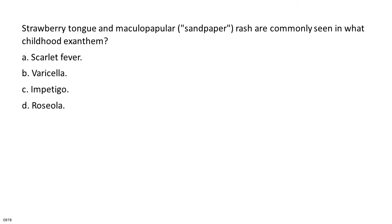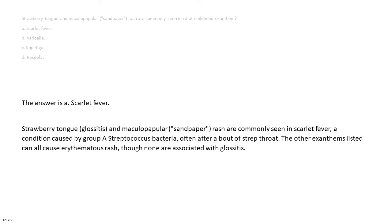Strawberry tongue and maculopapular, sandpaper rash are commonly seen in what childhood exanthem? A. Scarlet fever. B. Varicella. C. Impetigo. D. Roseola. The answer is A. Scarlet fever.